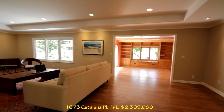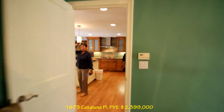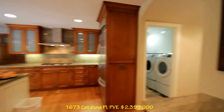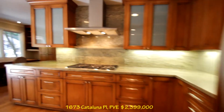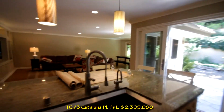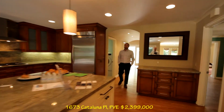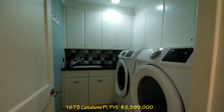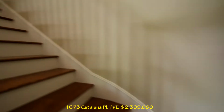Big, big place here. Double air conditioners. Beautiful kitchen. This is really nice. Tongue and groove, maple lined. I like how it opens up into the fan there. Patio in the back, some foliage. Nice. Smooth stucco exterior. I love the island bar. This is nice. Got laundry here. I love the backsplash, that is cool.